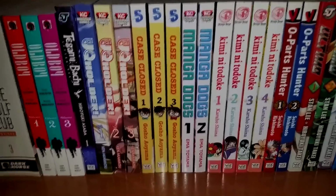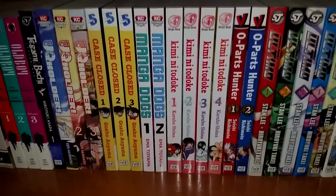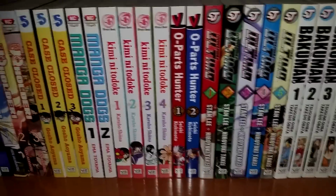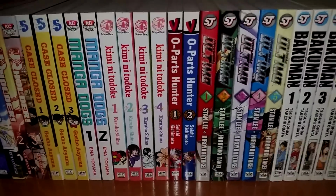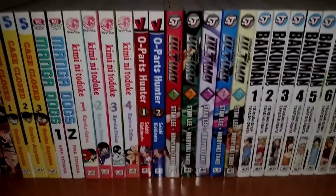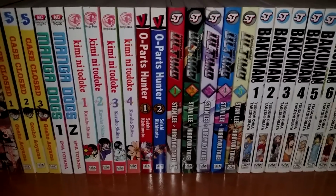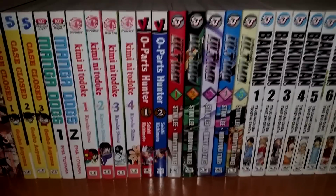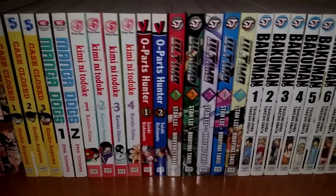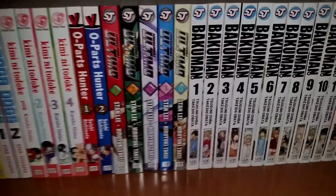First 2 volumes of Case Closed. Looks interesting. Manga Dogs. Didn't enjoy it, sorry, for those of you that did. Kimi ni Todoke, the first 4 volumes. Oparts Hunter. Another series done by one of the Kishimoto brothers. It looks interesting. Haven't read it yet. I think it's not too long. I think it only ends at like volume 19 or so, but I've heard it's actually pretty good.